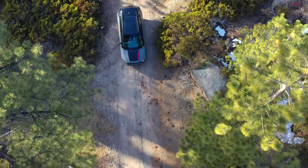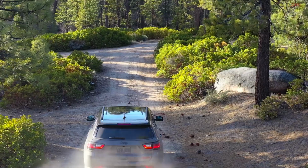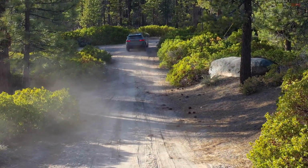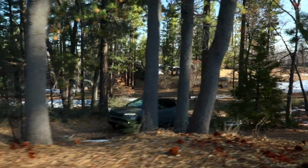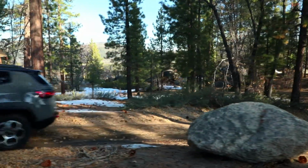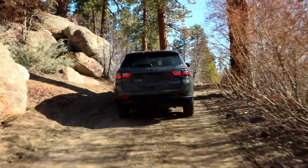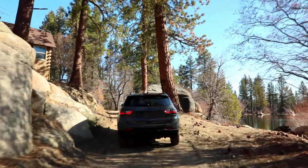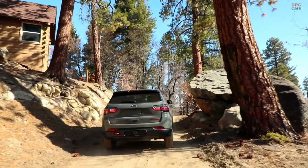New to the Compass is Highway Assist automated driving system, a new 360-degree surround view camera system, new parallel and perpendicular park assist and traffic sign recognition systems, and the next generation Uconnect 5 system. We also have standard wireless Apple CarPlay and Android Auto, and an available wireless charging pad, 115-volt power outlet, and Type A and C USB ports.